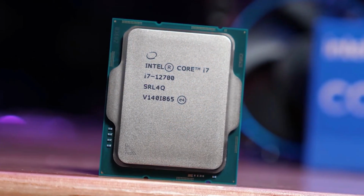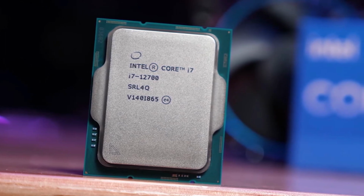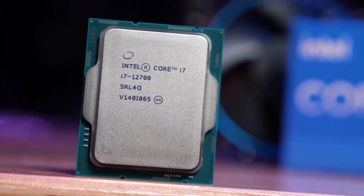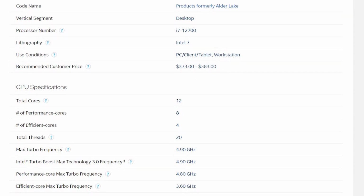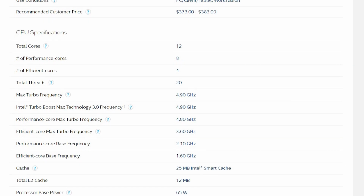In a world of unlimited money, sure, go ahead. But to me, the performance isn't enough to justify an upgrade, and I'd rather save the money for a better GPU, which will ultimately matter more in the end. So that's why I'm going with the i7-12700 Alder Lake, one of my favorite price for performance CPUs on the market today in 2023 and beyond. The i7 comes with 8 performance cores and 4 efficiency cores and smart cache of 25 megabytes, but you still get Turbo Max 3.0.